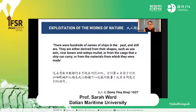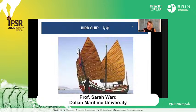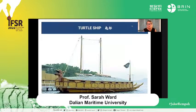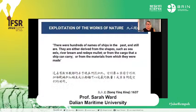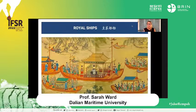Examples we've got here, when we're looking at the shape of the ships. We've got the bird ships, which look very much like a bird. The turtle ships, a staple of Korean. The centipede ships, which are shaped to be like a centipede, and this is effectively a row galley.